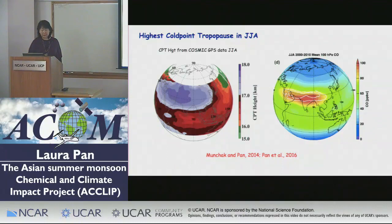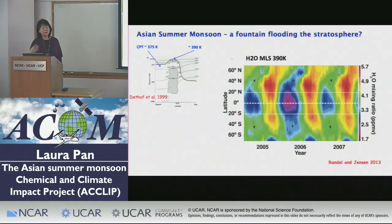So this unique structure creates another type of transport. Usually we think troposphere air gets into the stratosphere largely from the tropics, the equatorial regions, ascending into the stratosphere. But in summer, because of this, we have not only a signature of low water vapor, this is water vapor, showing a seasonal structure and a latitude structure. And usually we focus on the low water vapor, where we see the equatorial Western Pacific dehydration.